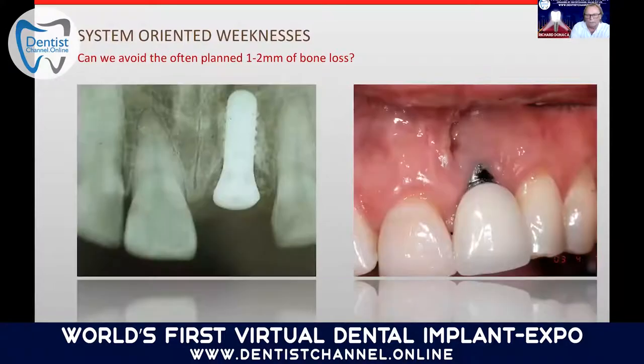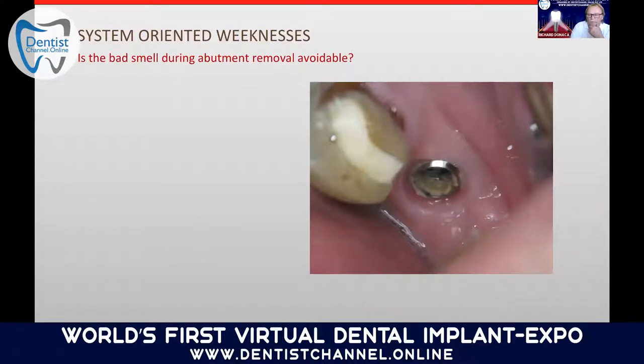You can also see here that on certain implant systems, like on this implant, they have two types of implants. Both types of implants have a problem on the connection side to avoid bacterial influence. So if you remove the abutment, you do have a smell. There is bacterial influence, which of course causes peri-implant problems in the hard and soft tissue area.